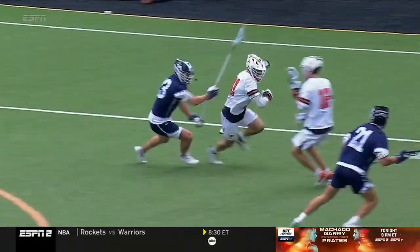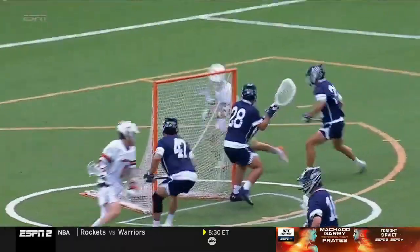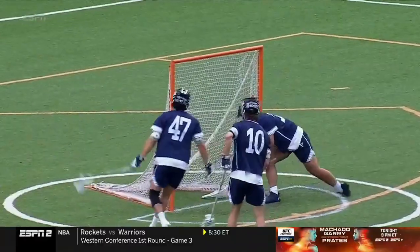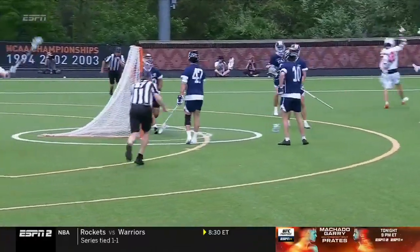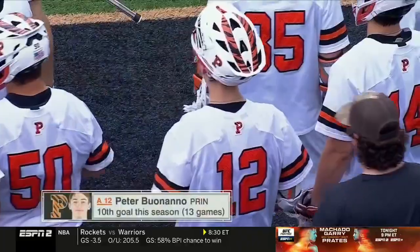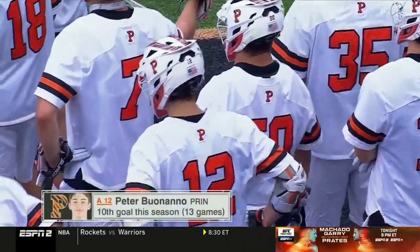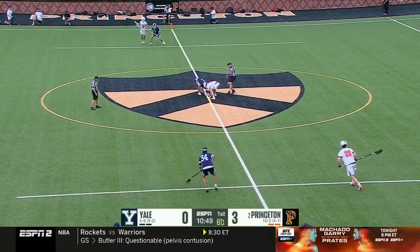It starts in the pick game again with Mackesy, and then Bonanno, a little bit of a step. Great job hesitating there, slowing down and speeding up, changing his speeds. Look, confidence out of him, the freshman. This is his 10th goal of the year, really coming on strong as of late to get up that hash and finish that low-angle shot around his defender. Bonanno, 3 goals and an assist last weekend against Penn. And right now, Princeton out shooting Yale 10-0.